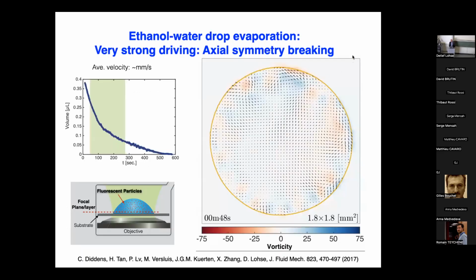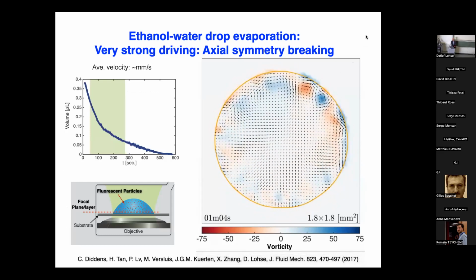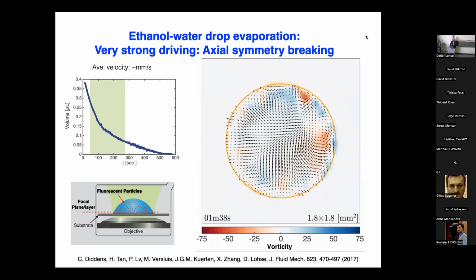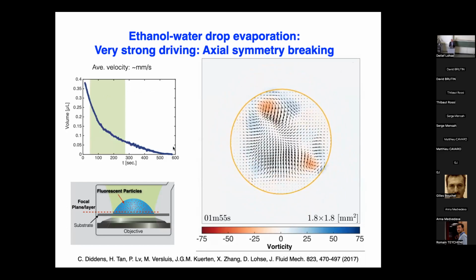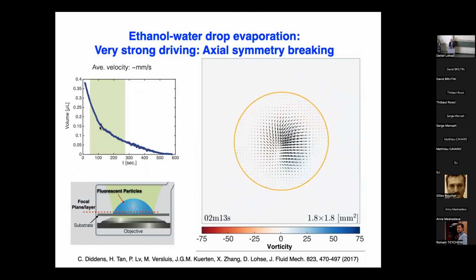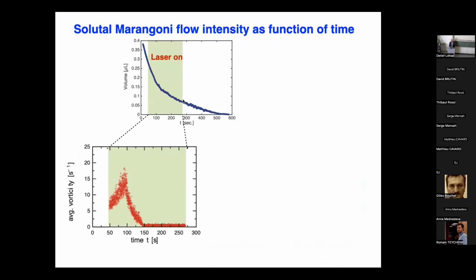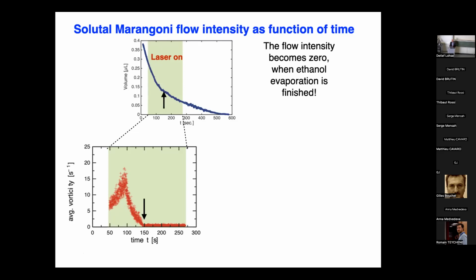And what you get, and here's the experiment, is this. You get axial symmetry breaking. So the other case is always axially symmetric. Here, axial symmetry breaks. And, well, volume goes down as a function of time. And, well, first very quickly, because all the ethanol goes away, and then later, water goes away. And the axial symmetry is reestablished once the driving is not strong enough. So here in this regime, we have a laser on, and here we calculate the average vorticity from these pictures as a function of time. And you see very strong symmetry breaking, but at some point it breaks down because then it's small enough and it stabilizes again.